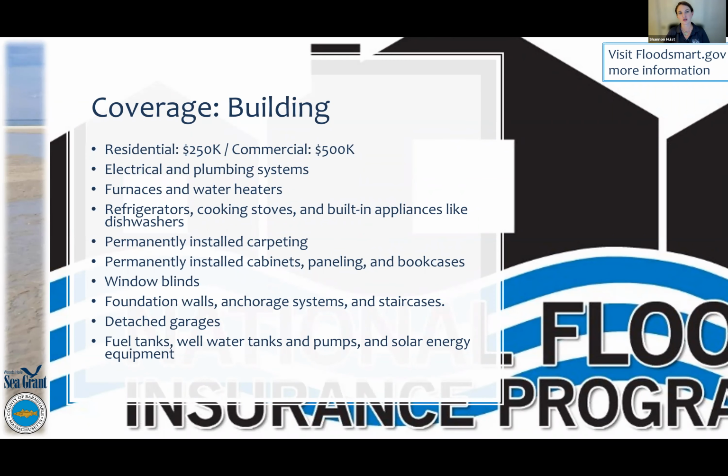Okay, moving on to coverage for a building. So you can get flood insurance coverage for the structure and also for the contents. We'll cover contents next. For residential, for a structure, you can get up to $250,000 in coverage and $500,000 for commercial.